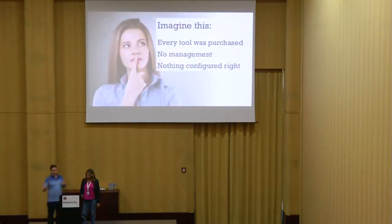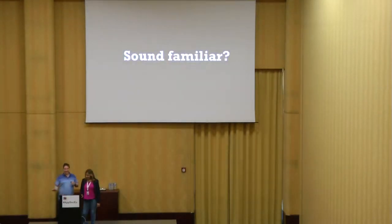So here's the scenario. When I took this job, we bought every tool you could imagine. There's a lot of security budget, every tool you could pitch, we bought. We had them all. We outsourced everything. None of them were set up right. And we just didn't really have a strong technical team. Does anyone here have a situation like that or been in one or know someone like that? You know someone like that. Yeah? A couple? You do? All right, so it is a little familiar.